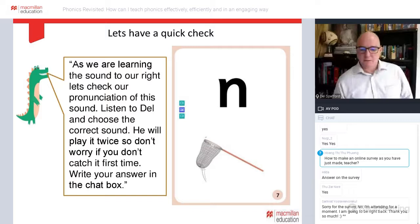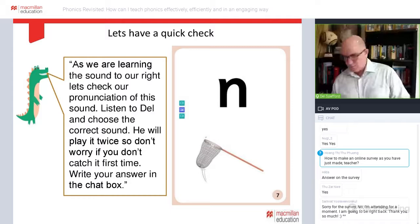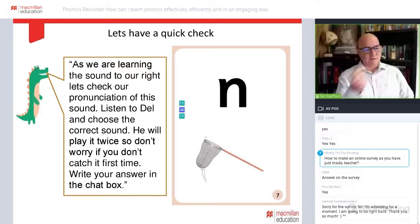Now, it's obviously very important that we know the sound of each grapheme and how to say it. So I'm going to give you a quick check in a second. For the purpose of this lesson, we're going to look at the sound, as we're learning to sound the sound to our right. Now I'm not going to say the sound, we need to check our pronunciation. So I'm going to play you the pronunciation of this sound, and I'd like you to write in the chat box, is it one, two, or three?